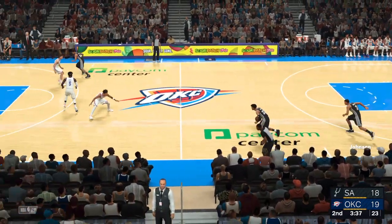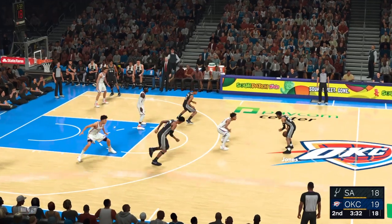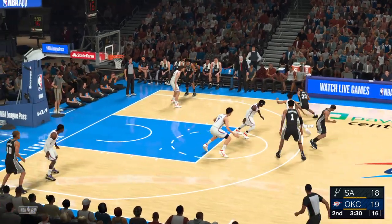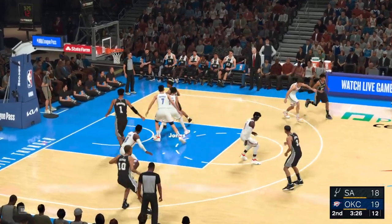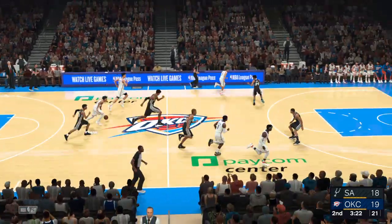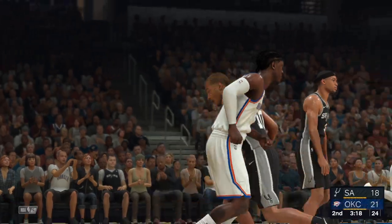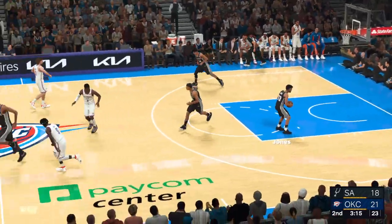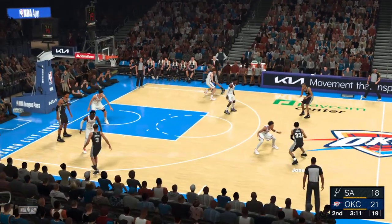San Antonio trailing here. Jones with it. He has yet to score. And we're now a little over 2.5 minutes into the second quarter. Here's Williams. Finished off the break. You gotta love his hustle, leaving the defense no time to react. And all of a sudden, that man was just on the other end.